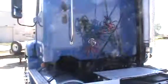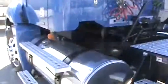Back of the cab, a little better look at it. There, spotless, shiny. 100-gallon fuel tanks, polished. There you can see, it's got a step. This is a 170-inch wheelbase on this one. Here we get up into the air ride cab. There she is. Nice and clean.